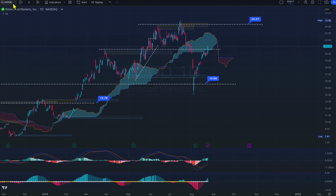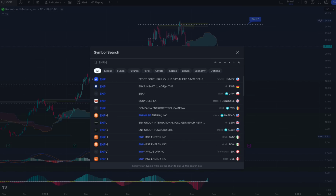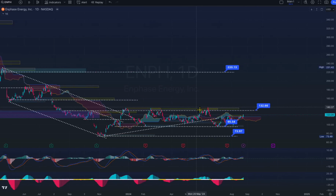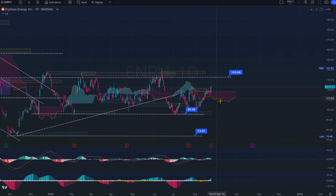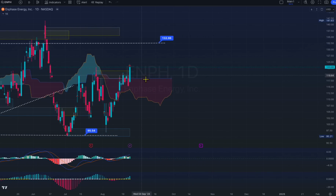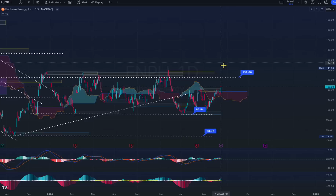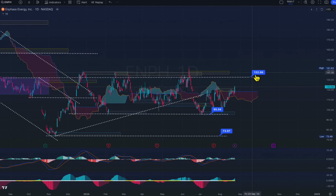All right, but let me look at ENPH, folks. ENPH was oversold, $399. So I like ENPH. We are trying, for the first time in the last 1 month, to get above the cloud. So this is great. Supply is right there at around 140. So let the supply test, pull back, and then go higher.